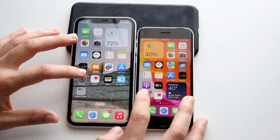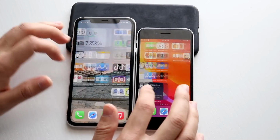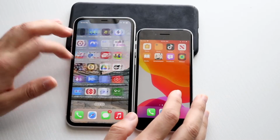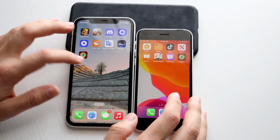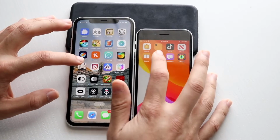Let's open up Settings, 3, 2, 1. Okay, kind of the same thing too. Let's open up some of these third-party applications, which I have a lot of. Now, I think I have Genshin Impact on this one as well. So I do want to load up that game because that's a massive game. I can't seem to find it, which I think is okay. I do have it, 3, 2, 1.